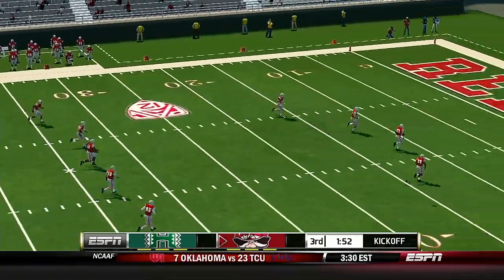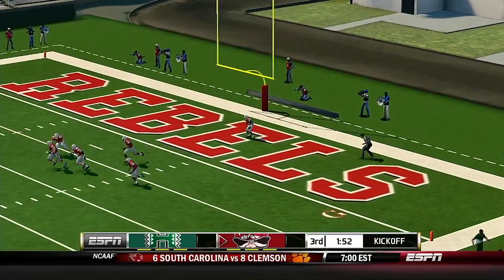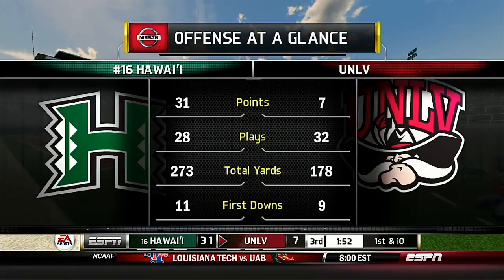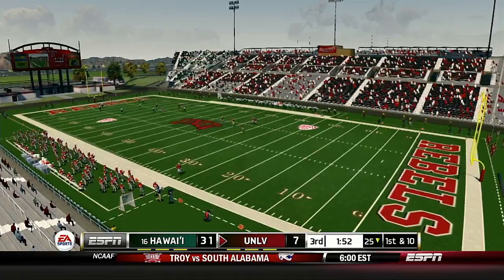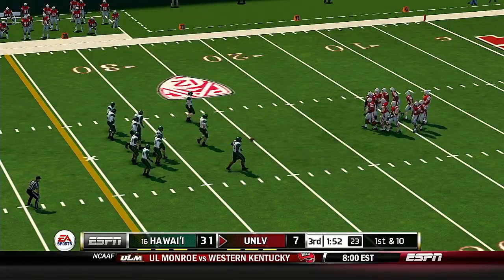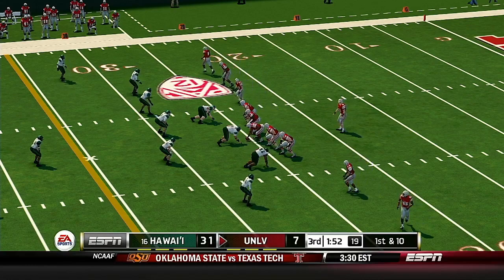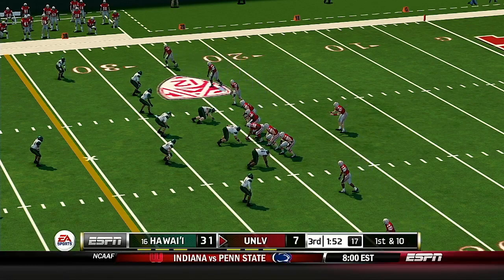He sends this one deep. And it goes into the end zone, down for a touchback. UNLV's getting stomped right now. They're unable to get anything going here in the third quarter. Well, I think what they have to do at this point is get into a little bit more of a hurry-up mode, a little bit more urgency. Score and hope that the defense can come up with a stop and hope you can get the ball back and put more points up.